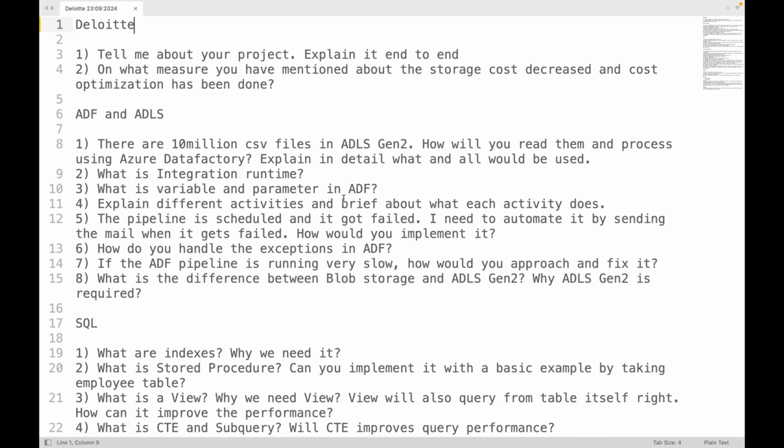Now let's move on to the questions which were asked from ADF and ADLS Gen 2. The first question was: consider that there are around 10 million CSV files in ADLS Gen 2. How would you read and process them using Azure Data Factory? I had to explain that in detail. For example, how I can use the copy activity, whether I would be able to read them in parallel, and what kind of integration runtime I can use.